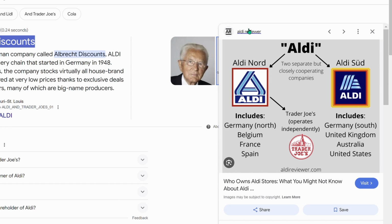Aldi: two separate but closely cooperating companies. The Aldi that we reviewed in the Aldi video is Aldi Süd, which includes Germany South, United Kingdom, Australia, and the United States. There's Aldi Nord: Germany North, Belgium, France, and Spain, and also Trader Joe's. So who owns Aldi Nord? The Albrecht family. Why does Aldi own Trader Joe's? Okay, that's great news though. That means that Trader Joe's is technically family owned because the Albrecht family still owns Albrecht Discounts, and they just have 2 different operating umbrellas.